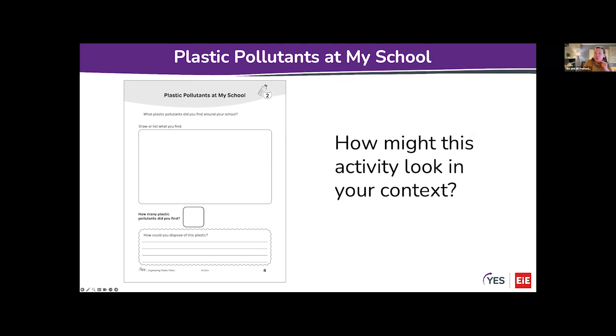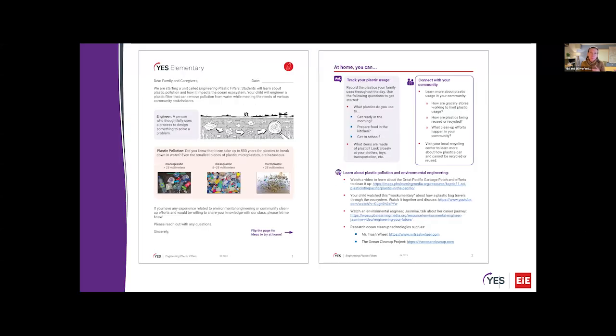And yeah, I just want you to think about, if you were to take your students on a walk in your school or around your schoolyard, what might that look like? How many pieces of plastic might they find? What do you think this might look like in your context? So that's lesson 2: having them think about who's most impacted and really tie this problem to their own community. It taps into the socially engaged part of our framework for engineering learning.